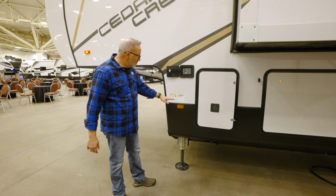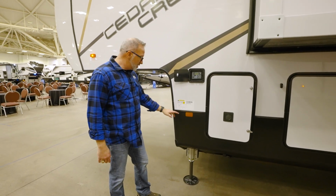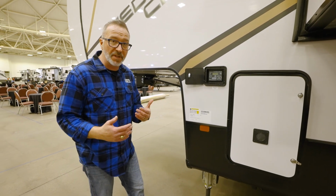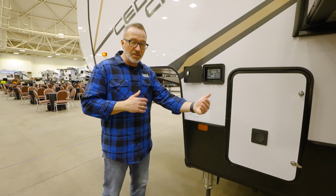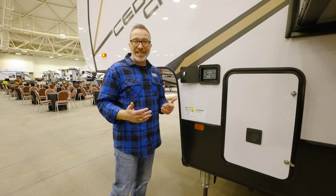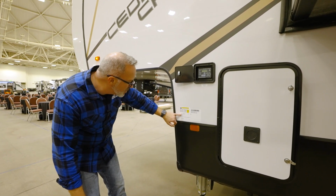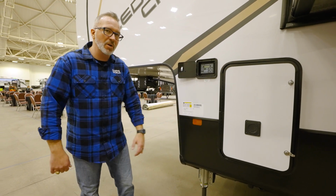Anyway, you want to check out the most important part of any RV. It's going to be this info panel right here. This is where you come to see how much does this vehicle weigh. Now, this beauty's 42 feet long. You're looking at roughly 14,400 pounds dry. Gross vehicle weight on this one is going to be 18,205.